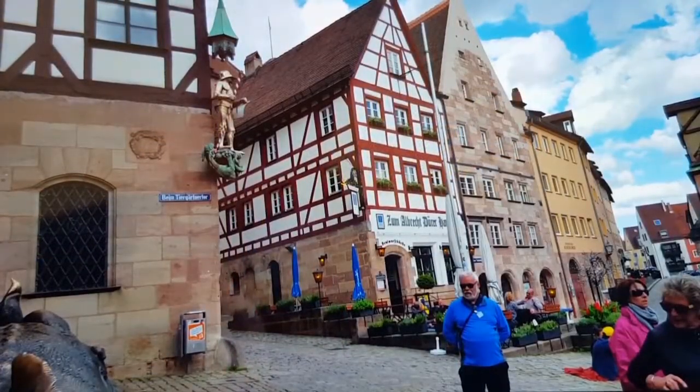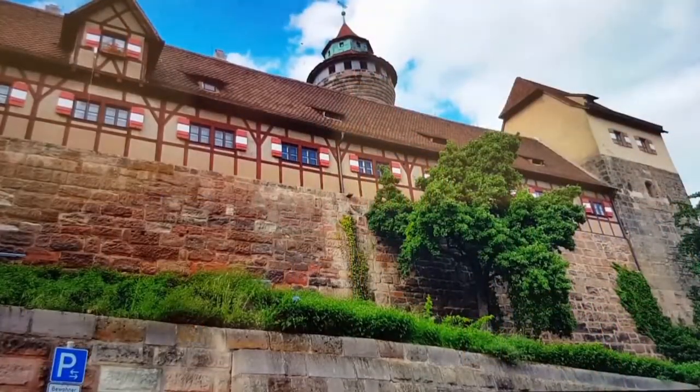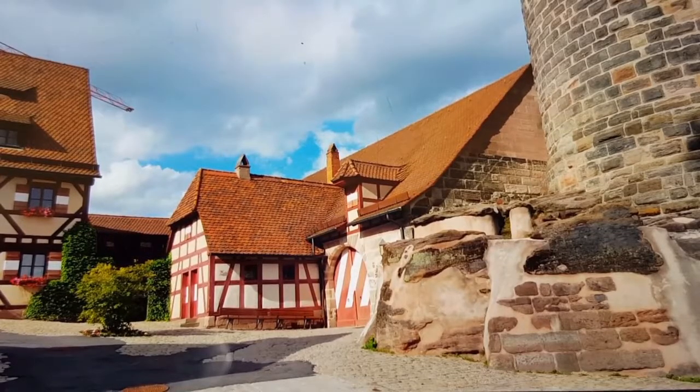There's a lot of timber. This is typical of the buildings being timber and concrete. The red and white are signs of the flags back then. Before 1800 were Franconian, the red and white flag. Then it became blue and white for Bavaria.